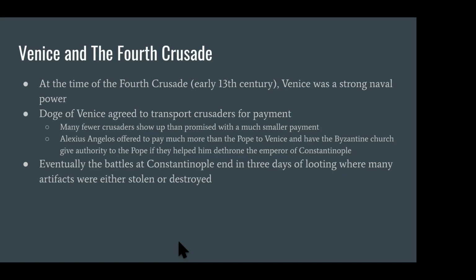And so when the crusaders finally arrived, there were actually many fewer than the number that had been agreed upon and a much smaller payment. So the Doge said, no, we're not going to do this anymore. This is not what we agreed to. And so essentially kind of said, no, we're not going to transport you.